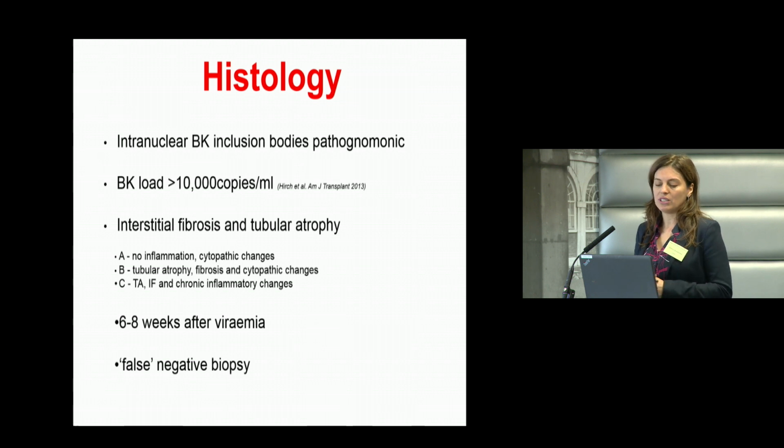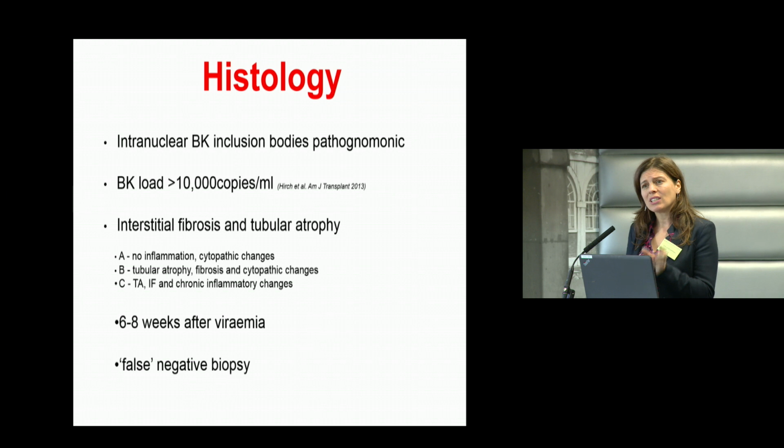So how does that look histologically? The very much pathognomonic are the BK inclusion bodies, and it is confirmed now in a paper, which was a really good study from 5 years ago, that the BK load of more than 10,000 copies per mL in the blood is associated with already histological changes in the renal allograft. It causes the interstitial fibrosis and tubular atrophy, and because it causes these changes, this can sometimes be mistaken for various types of rejections.